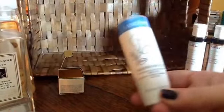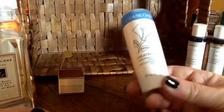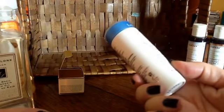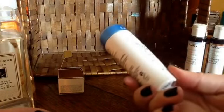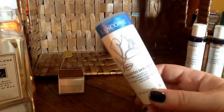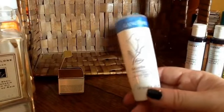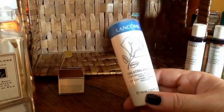And then I had a very generous travel sample. Oh, look at the state of my nails. Sorry. Going to do my manicure soon. The girl who does my manicure is on holiday, hence the state of my nails, which are grim at the moment. But I'll have to do it myself. She's coming back in a week or so.